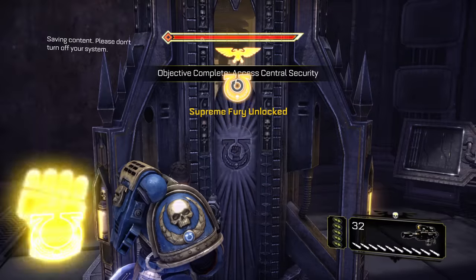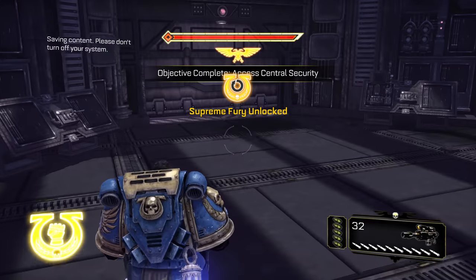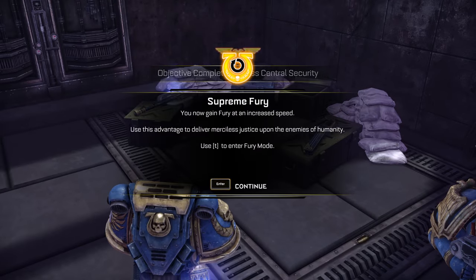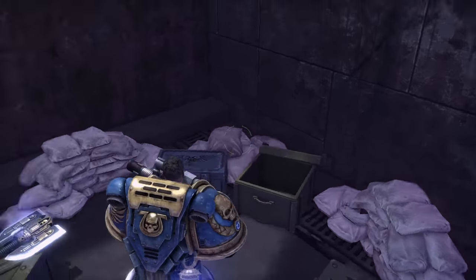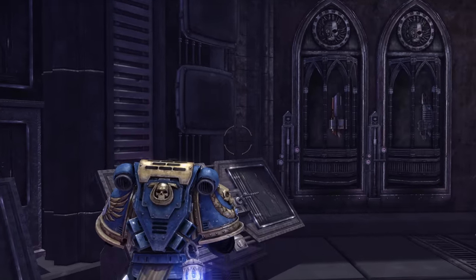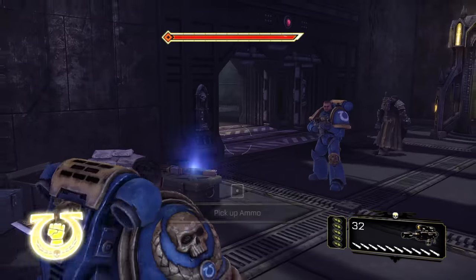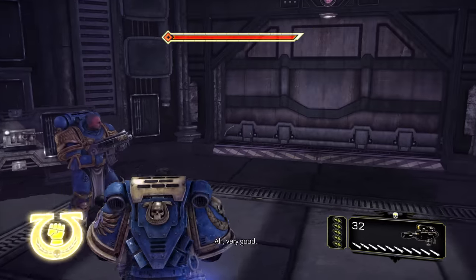Ooh. Supreme. Longer lasting fury, and now more fury. As long as there's turrets, I want to keep this then.